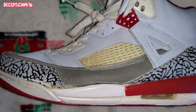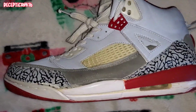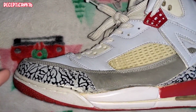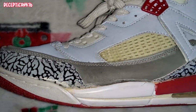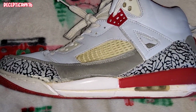And the quality on these is better than the modern Jordans. I've noticed this compared to my modern Jordan Spizikes, Jordan 4s, Jordan 3s, whatever you compare them with. The stitching and stuff is better quality. There were no glue stains. There was nothing. This shoe was cheaper back then than the modern Jordans are today, and just the quality was a lot better.